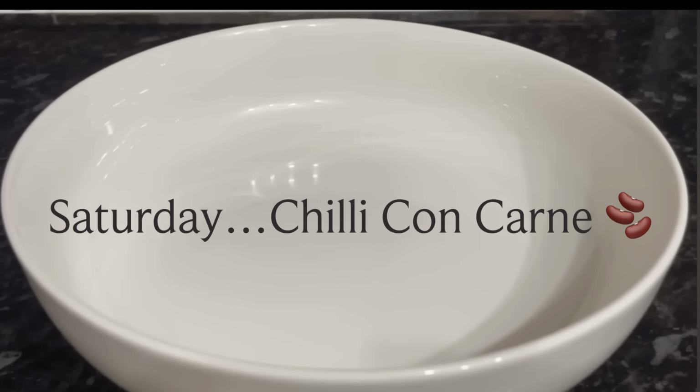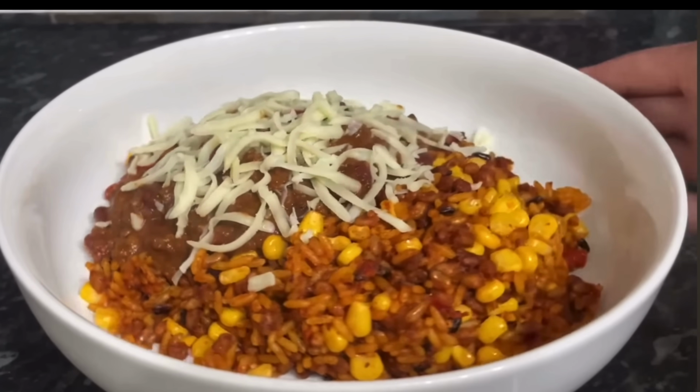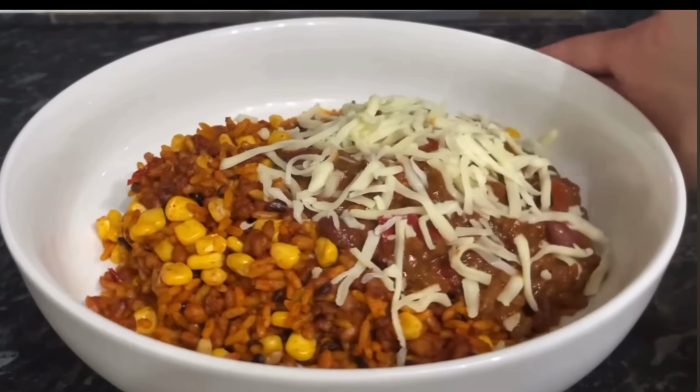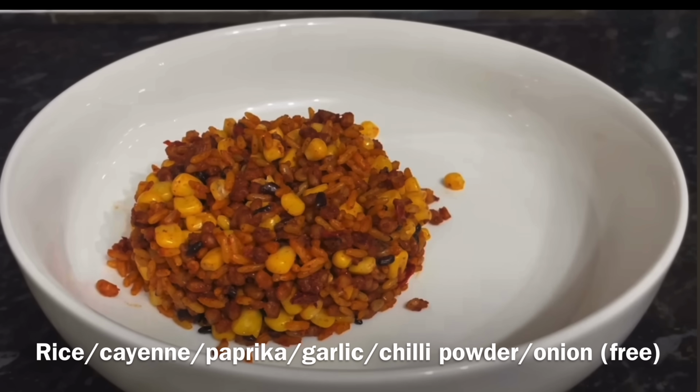Then moving on to yesterday, I had chili con carne. Can you believe you lose weight with all of this stuff? And I love a chili con carne. So you just have to make sure that you're using lean beef, or 5 or 3% minced beef.